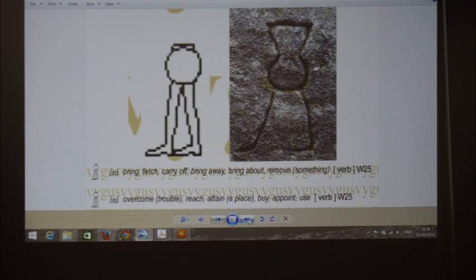This is also Ini. The code is W25, and you can see it can have many different meanings. Mostly it's bringing or reaching, and sometimes carrying. It looks like a container that he's carrying. Yes, it's a container above two legs, so that's how we bring it. You carry it.